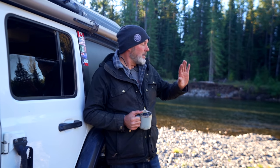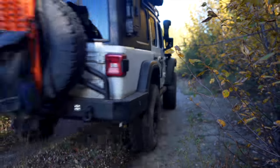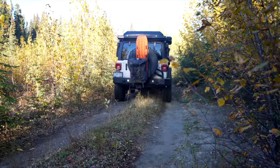You've got a river with probably trout and for sure grayling in there. So if you're into fly fishing, you cannot find a better spot to camp, right on the banks of this beautiful, quiet river. We're in northern BC, just south of Yukon, and it's a gorgeous, remote place.